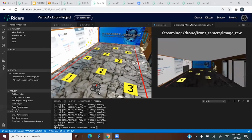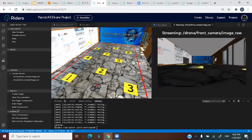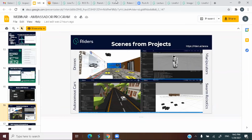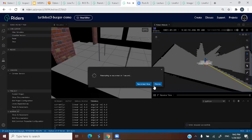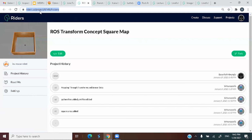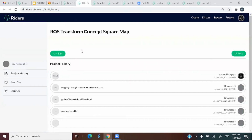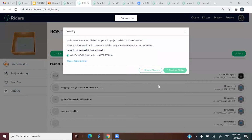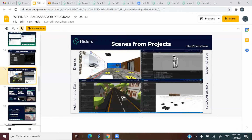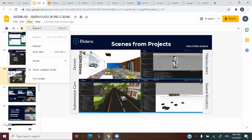So this is an integrated platform, as I stated, and you can simulate mobile robots, you can simulate air vehicles, like drones or UAVs and others, and these are all possible in that sense. What I would like to show also is that you can make use of some visualizations. For example, let me open this project. There is a visualization section on the Riders editor, so that you can get some data over the platform. While this is opening, let me continue with the presentation.